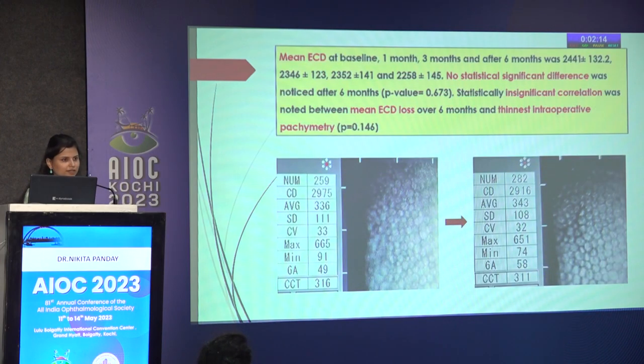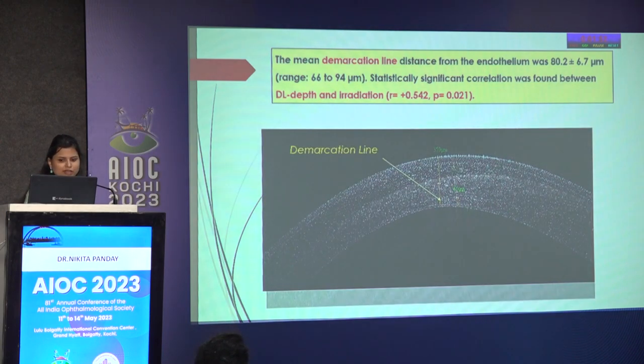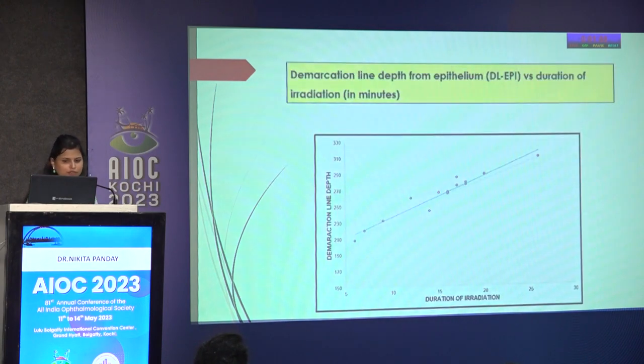Fortunately, mean endothelial cell density did not change much at the end of 6 months, and an insignificant correlation was found between mean ECD loss and thinnest intraoperative pachymetry at 6 months. The mean demarcation line distance from endothelium ranged from 6 to 94, and the correlation between DL depth and irradiation was found to be statistically significant. These are a few examples of the same. This is the graph showing the same correlation.